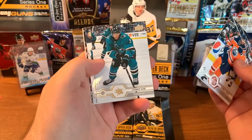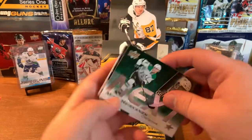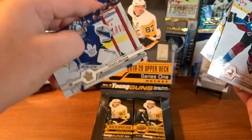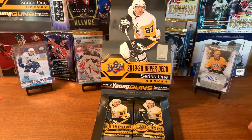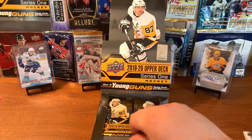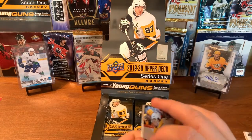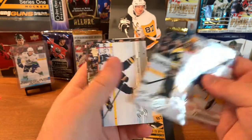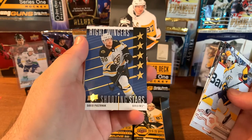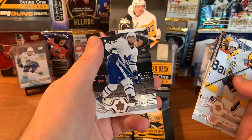Darnell Nurse, Evander Kane, Brendan Dillon, Duncan Keith, Generation Next, Miro Heiskanen, Samuel Girard, Ryan O'Reilly, Freddie Anderson. Steady Freddie. Let's keep these inserts organized to look at later. Forsberg, Brad Marchand, Zach Bogosian, Carter Hutton, Shooting Stars, David Pastrnak, Cody Eakin, Nikita Kucherov, and Jake Muzzin.